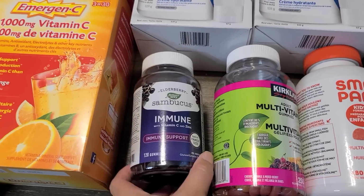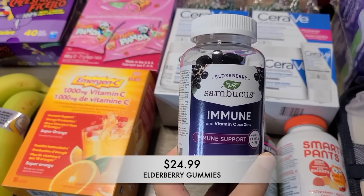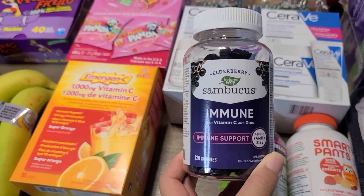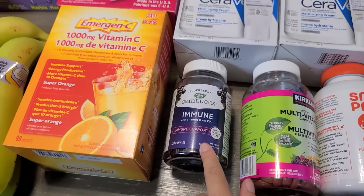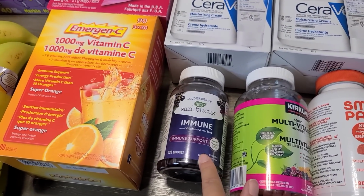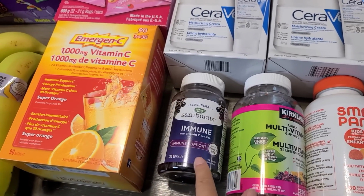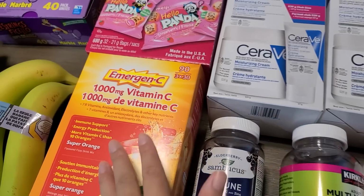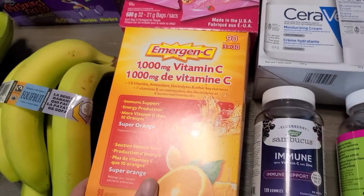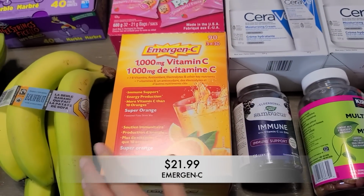And I also grabbed some more elderberry gummies. We swear by this stuff. We were completely out because everyone's been sick since forever. So I grabbed this. It was available. And I wish I had gotten it when it was on sale a while back. It had gone on sale for $19.99. But right now it's $24.99, the regular price. And still half the price cheaper than what's available on Amazon. So great find. I also noticed that the emergency is also on sale, so I grabbed this. This is just good to have.